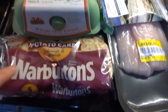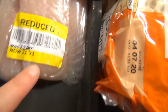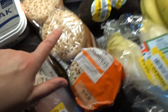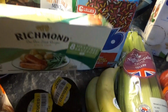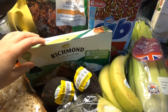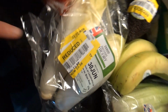eggs, full price, potato cakes, Izzy loves them, reduced to 20p. Some fish, £1.71. Those are Bassa fillets, by the way. Tesco's own brand crumpets. Tesco's brand meat-free mince for putting in vegetarian bologneses. Richmond brand meat-free sausages. They're £2 for 8. Avocados, 12 pence each, reduced. Chicory, 38 pence, reduced from 150.